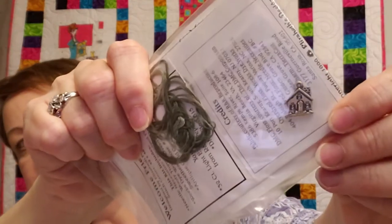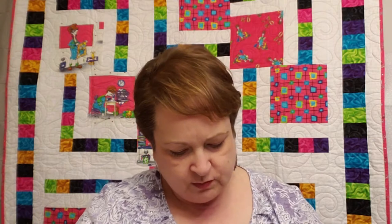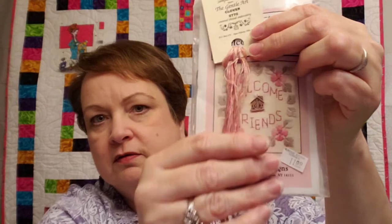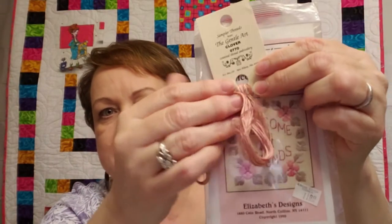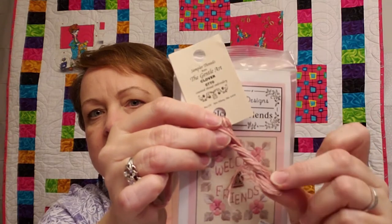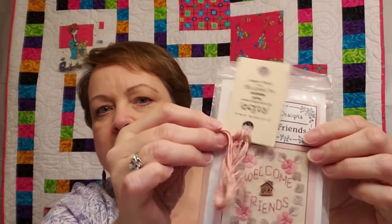this house charm. And the only other thread it called for was the Weeks Dye Works Sweetheart Rose, which I did not have. So I used Clover. And it is, you know, a bit variegated with rose pink.